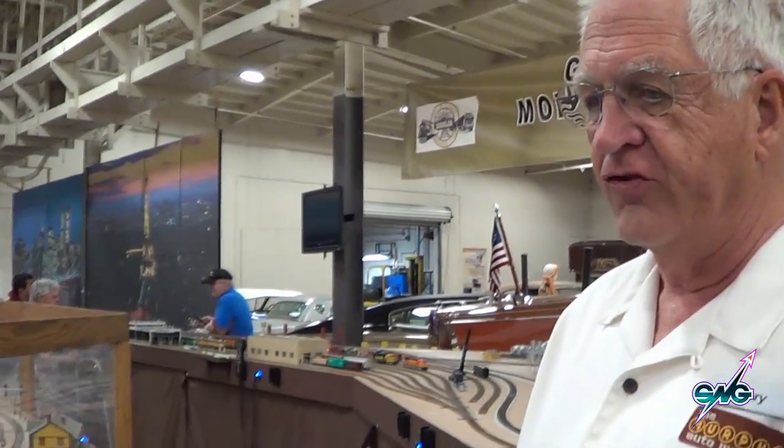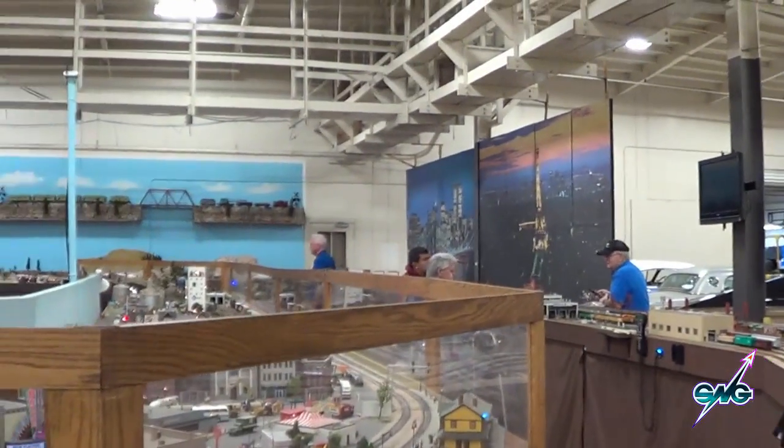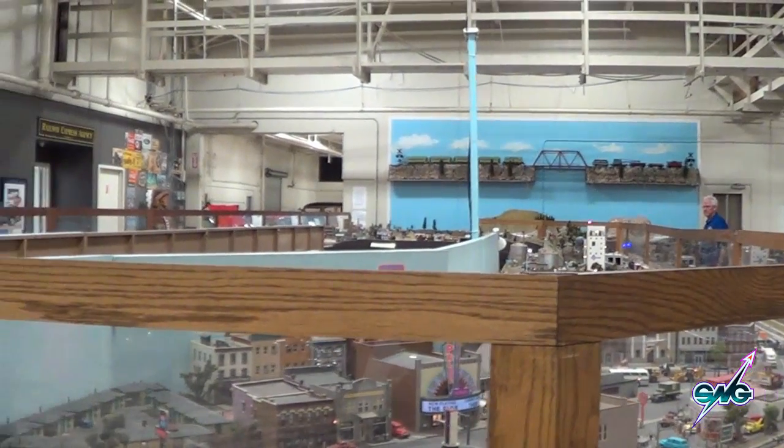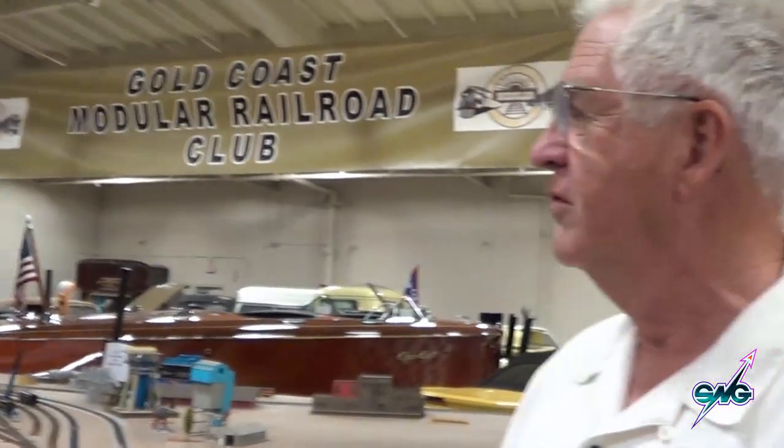It is DCC, or digital command control. Oh, so you've gone digital. We've gone digital. Some of our engines are sound equipped. I'm happy to run a passenger train. That's my next engine that I have to put sound in. I love the soundboards. It's nice, isn't it? It is really nice. I wish they'd have them for slot cars. Maybe they do. They will someday.